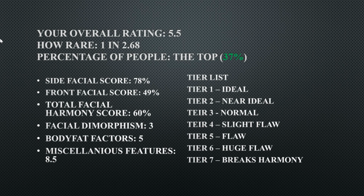Her side facial score was a 78%, which is amazing. Her front facial score is a 49%. Her total facial harmony is a 60%. Her facial dimorphism is a 3. Her body fat factors is a 5. Her miscellaneous features is an 8.5.